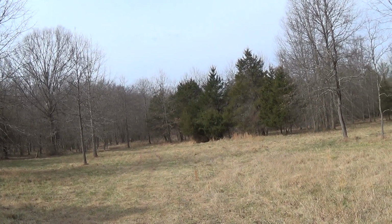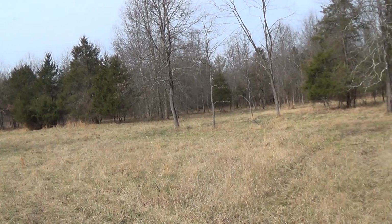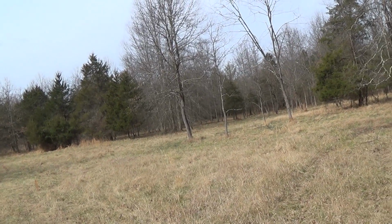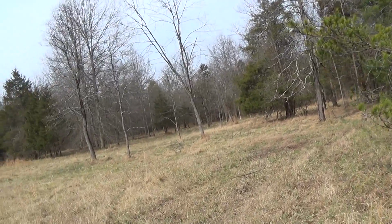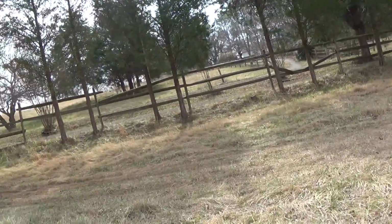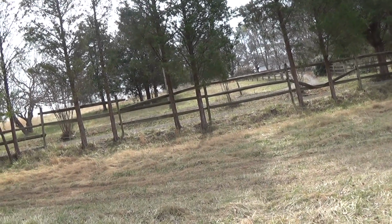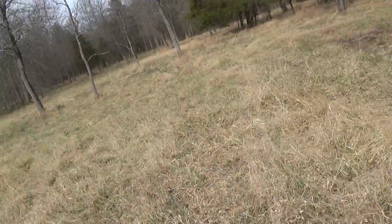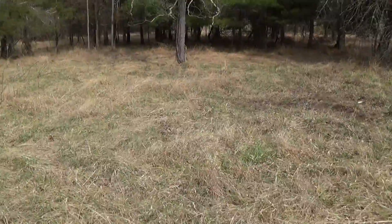Let's see where we are, make sure we're not in someone else's property. This looks good. Looks like I'm on the edge though. So somewhere in here, I believe it's somewhere in here. I'm almost close to the corner over here, it looks like. You keep walking. So somewhere back over here, which still looks good. There's a little lip. Yeah, so I'm pretty much on the edge right here.